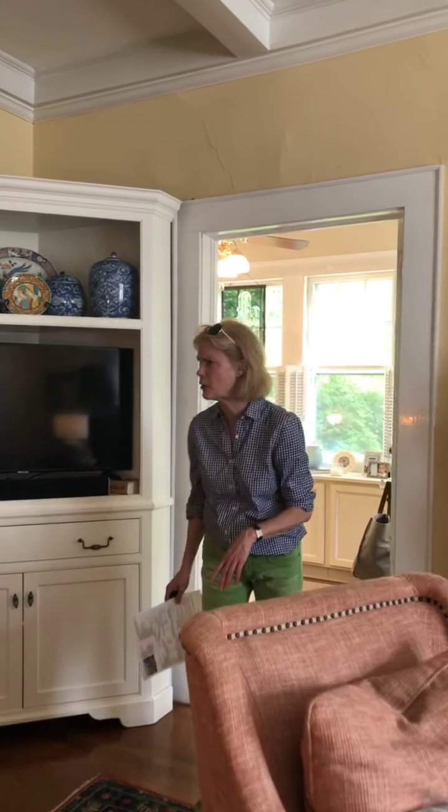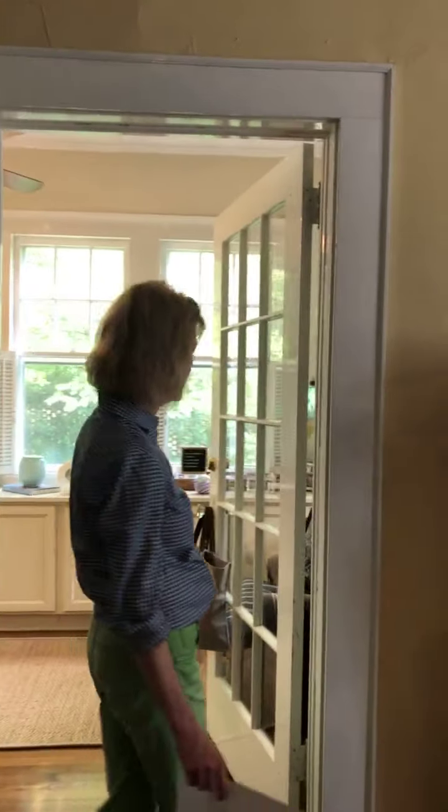And it's just a really nicely proportioned room. We have a lot of furniture here. We have, obviously, a grand piano or a baby grand piano. I'm not sure of that size. Can anyone tell me? But it's sizable, and we still have lots of sitting space.